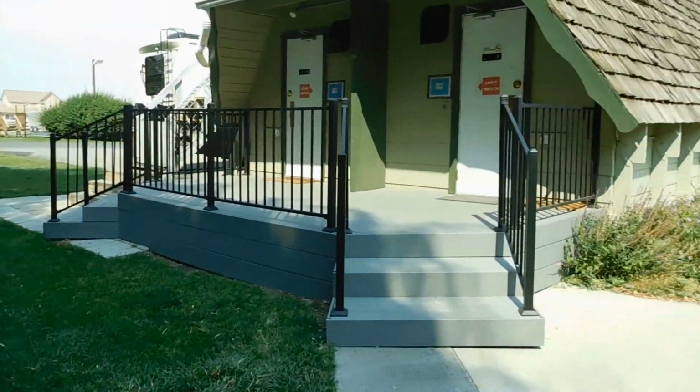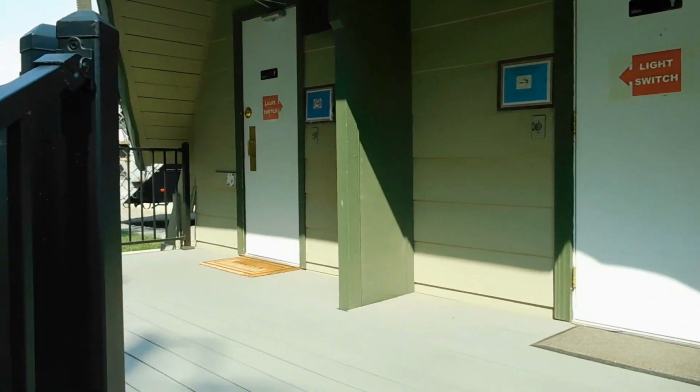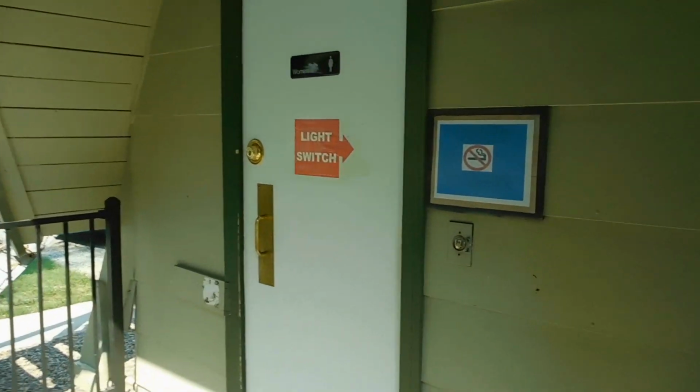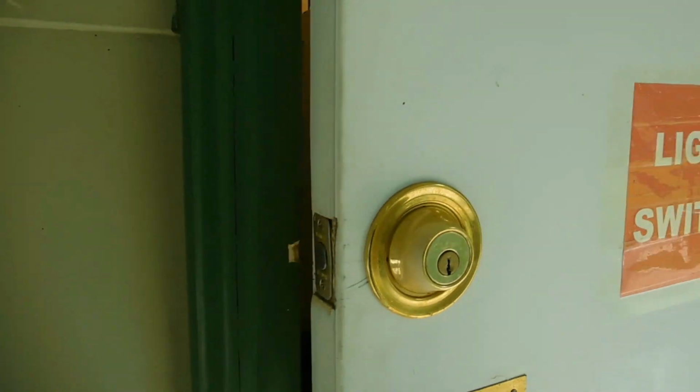So these are public restrooms. So if you're staying in the teepee, then you get to come in here. Light switch. Hello? Anybody in here? Nope. Okay. So cute little room.